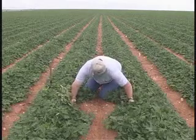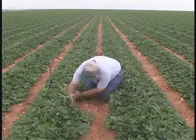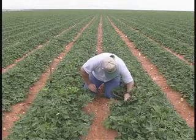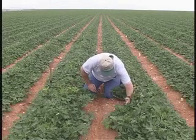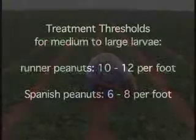If it's worms, that are foliage feeding pests, for runner type peanuts, a treatable level will be approximately 10 to 12 worms per row foot, depending on the time of year and depending on previous feeding.